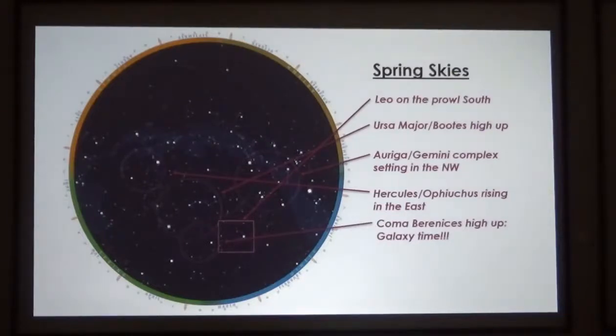And Coma Berenices is high up, and now we're starting to get into our galaxy time, because this whole region in here is full of galaxies. Now, if you look at this little cloudy region, and most people are familiar with this on star charts and so on, that's our galactic plane. So what's really interesting now is we're looking at this time of year away from the galactic plane predominantly, and that's why we see a lot of galaxy clusters and stuff very easily, as well as globular clusters, right? They're very, very prevalent at this time of year. And the brighter ones, of course, have Messier numbers on them, and Messier hunting is usually done in the mid to late spring. Quite often, you can bang off a good majority of those objects.